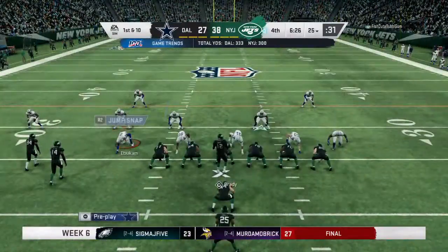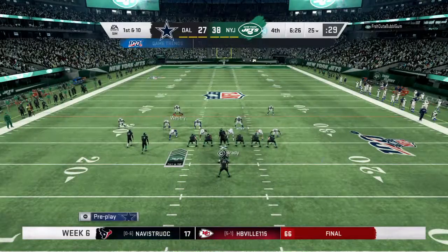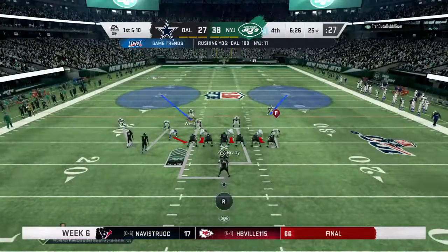Wait, that 53. Watch 55. Watch QB drop. Watch QB drop.